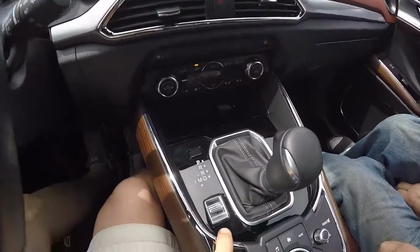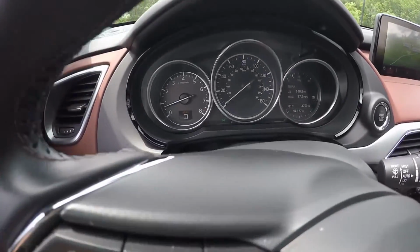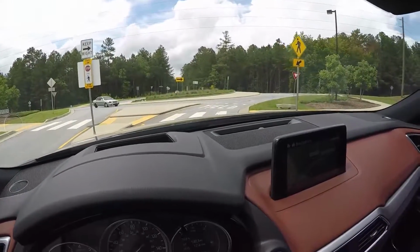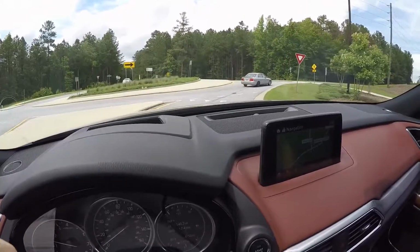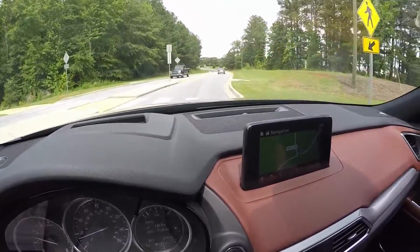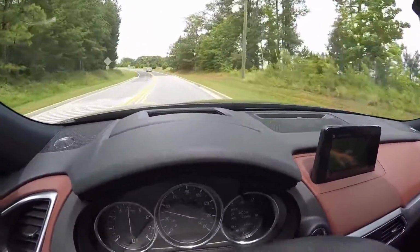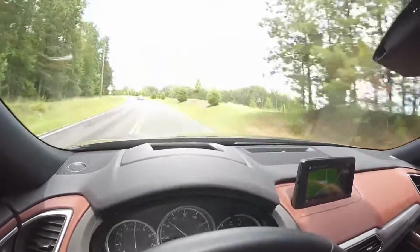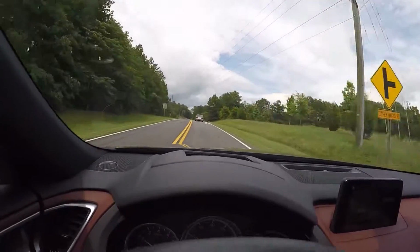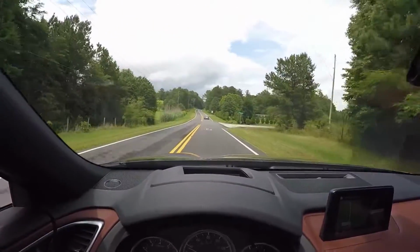So here I'm going to turn into the sport mode. It shows me on the dashboard sport. I'm not sure if you can see the heads-up display. And the dynamics of a drive. Let's see. This car is ahead of me. And we are right on it. With the nice heads-up display.